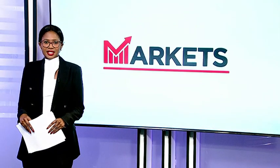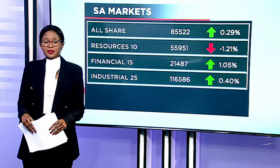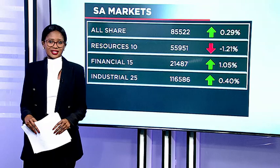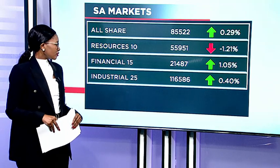Let's take a look at what is happening in the markets, and we start off with the JSE that has eked out some more gains today. Of course, locally, we did have good news coming from the South African Reserve Bank as it reduced interest rates by another 25 basis points in this cutting cycle. So we are seeing the all share on the day up more than 0.25%.